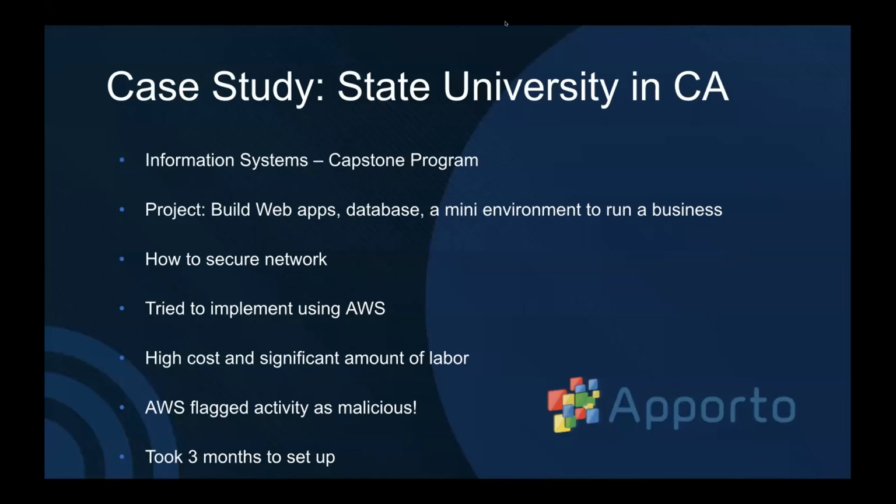They'd have to set up PCs, maybe Macs, printers, whatever is needed to emulate an environment of a small business. And it took them 3 months to do that. By the time they were finished setting up the environment, the course was over. So it cost them a lot of time, a lot of money.